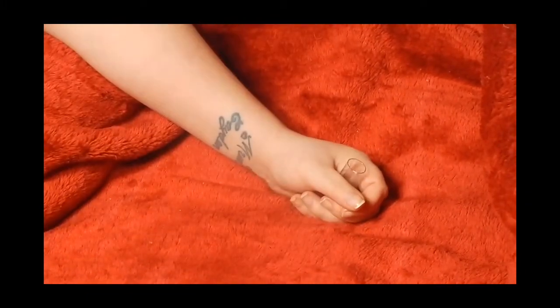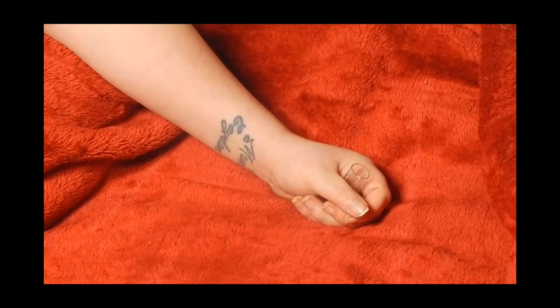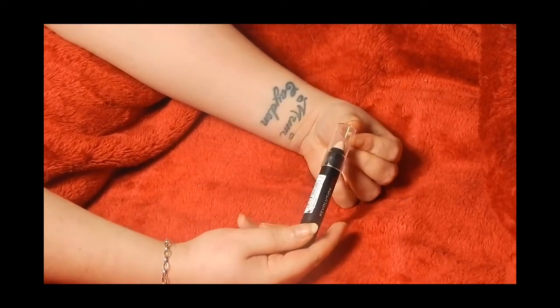I mean, I'm just going to put it on my lips again, and even rubbing my lips together is really difficult. So I will say, don't get this anywhere because it is a load of pants.